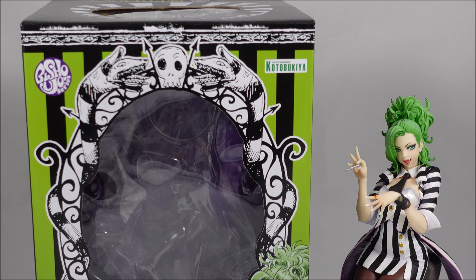Now this one was a long time coming for me. For some reason, I'm not sure why, this was perhaps made in limited quantities. It sold out very quickly in the US from US retailers. And so Big Bad Toy Store and a few others sold out by the time I wanted to pre-order or order this two or three months ago.